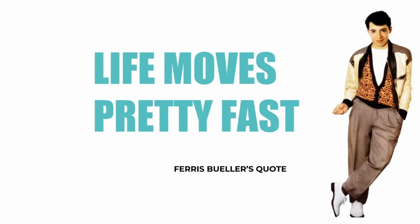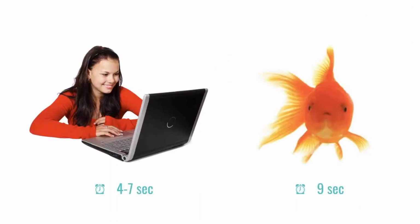Life moves pretty fast, and it's especially true for website visitors. So we can all agree with Ferris Bueller. We all know that the attention span of an average person has become dangerously low. We can thank social networks and the constant stream of information for that. In fact, did you know that an average website visitor has an attention span between 4 and 7 seconds, putting it below that of an infamous goldfish?